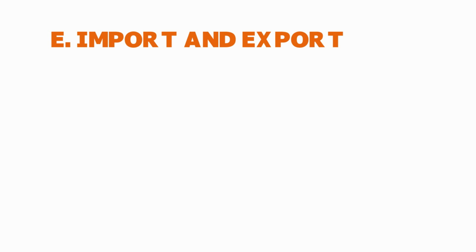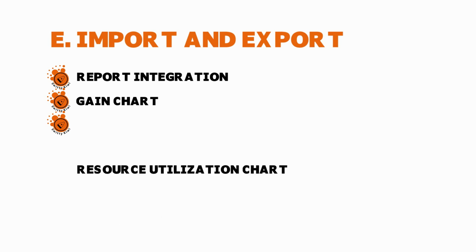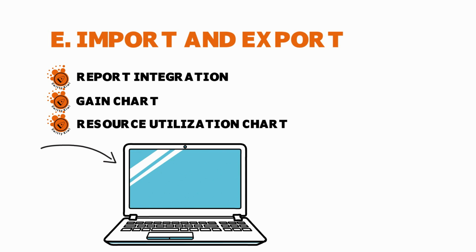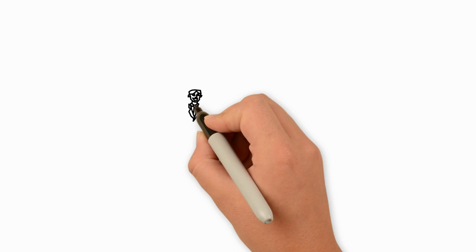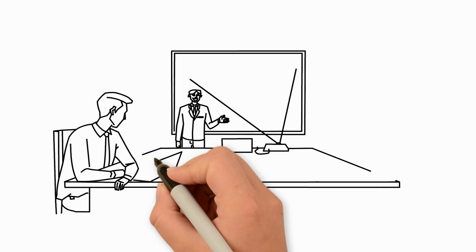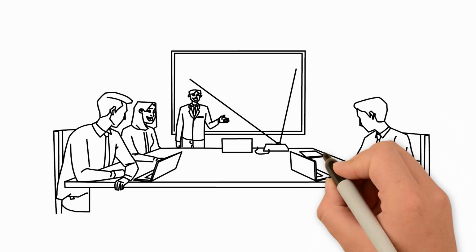Another thing that is very important is the import-export feature. We talked about reports integration, Gantt charts, resource utilization chart. It is important to be able to import and export your reports from the project management software into any spreadsheet, any platform you want. This is very important. So you want all those things to be automated so that you can show data from your project management activities to other stakeholders and not be constrained by the requirements of one particular project management software.